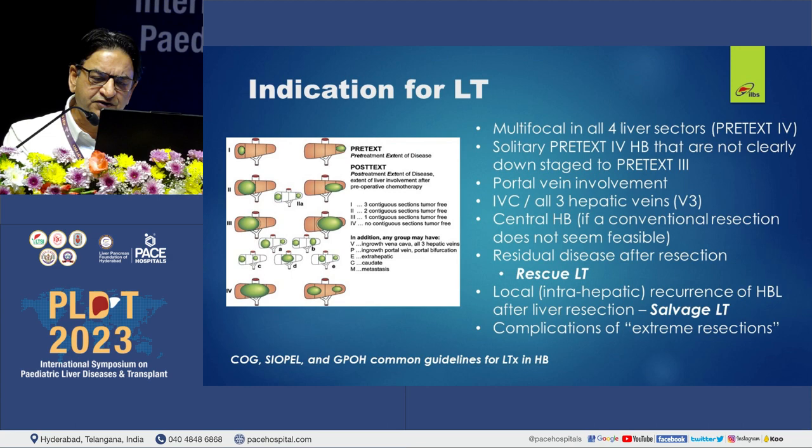And obviously, as Dr. Srimal said, there are complications with extreme liver resection in terms of development of liver failure, and some of these patients may actually need liver transplantation as well.